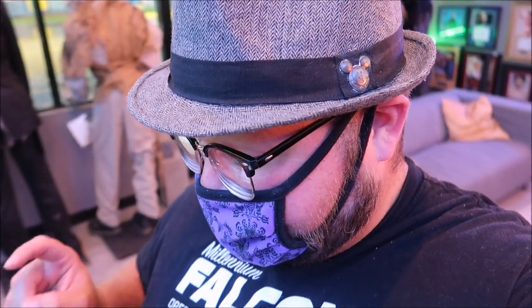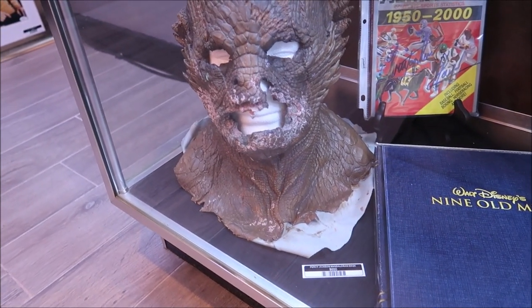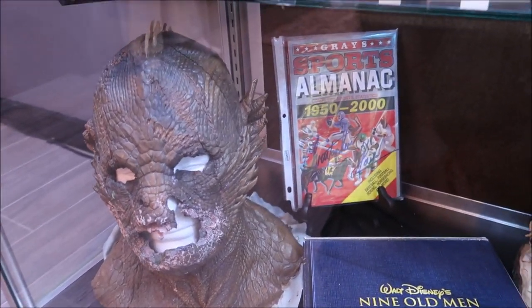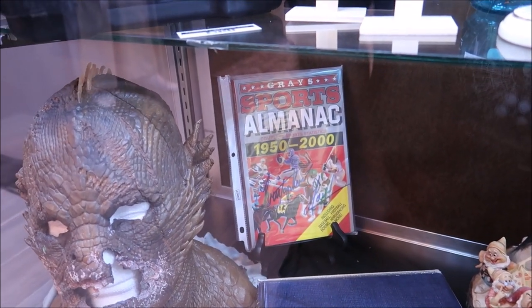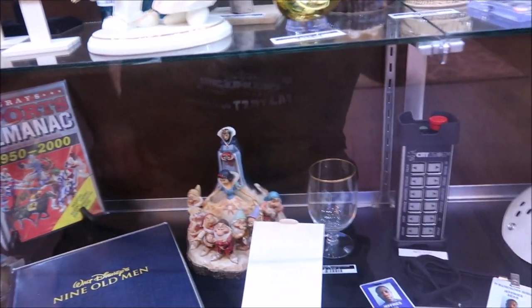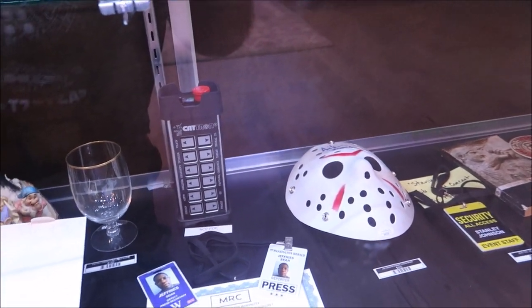You know they keep the good stuff in the glass case. It's the same place everywhere. Everywhere keeps the good stuff in the glass case. A Percy Jackson Mandalorian mask. Ooh, a signed sports almanac. Ooh, that's awesome. It's signed by Christopher Lloyd, actually. A signed Jason mask. That's legit. Wow. So many amazing things.